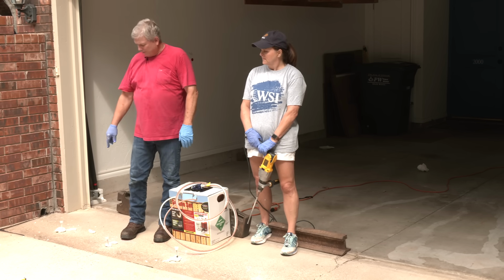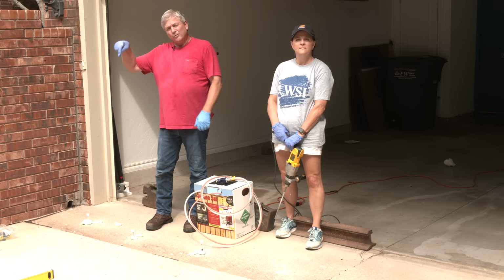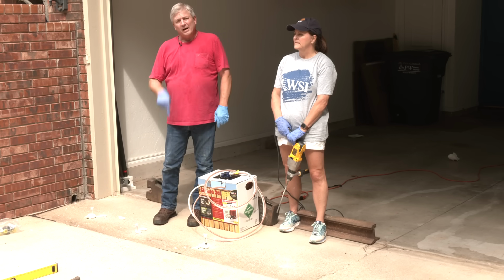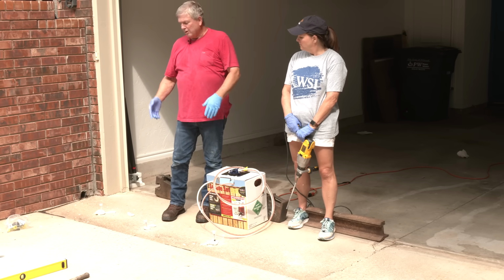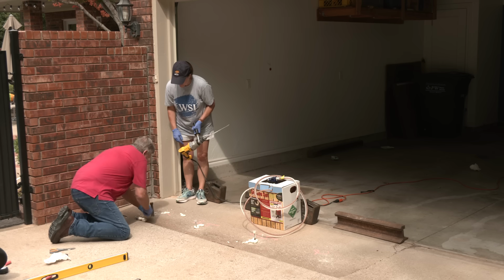Now we're going to go back and remove these nozzles, and we are going to re-drill through the foam and get the hole underneath the solidified foam. So basically we're going to use that as the platform to lift the concrete.